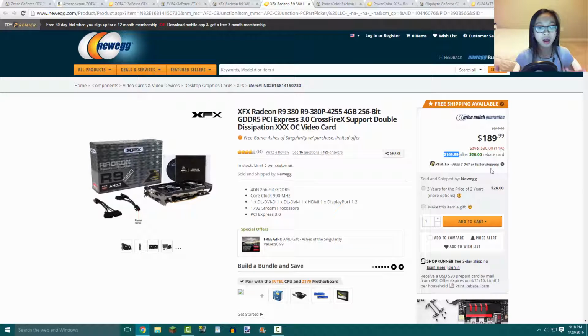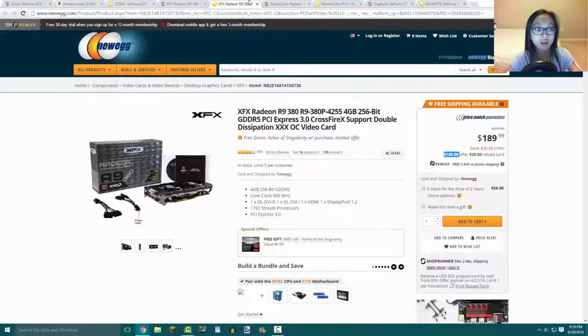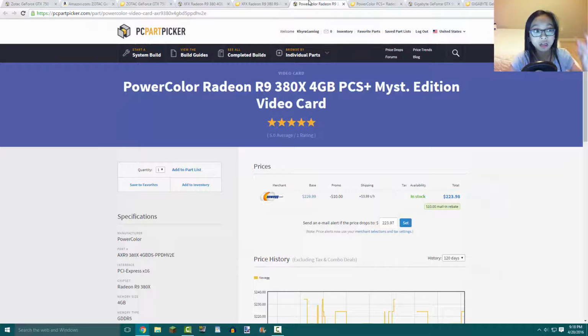It's just really bad. And I'm sorry if I chose maybe the wrong cards, but I'm positive that I chose some pretty awesome cards other than the GTX 950. Get that out of here. Spend the extra $15 and get the R9 380. But if you want a better card, get the 380X.